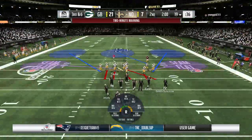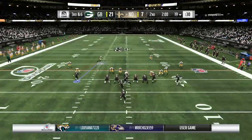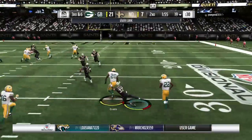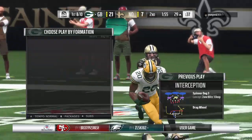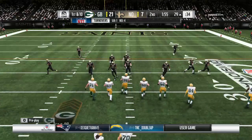And they insert their dime package, 6 DBs here on 3rd and 6. Expecting pass all the way. He'll drop to throw. Then his pass is intercepted for the 4th time today. Picked off at the 30. And they will take over at the 29-yard line. We haven't even escaped the first half, and he's already thrown 4 picks.